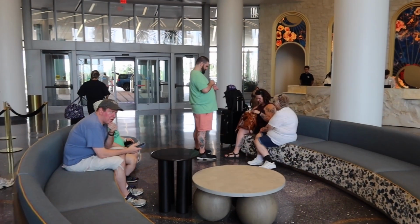Flora Taverna Restaurant is open for breakfast, lunch, and dinner, and they have seating inside as well as outside. If you sit outside, obviously that's the side that looks over into Epic Universe, so you will have a very good view, a wonderful view of the fountains.